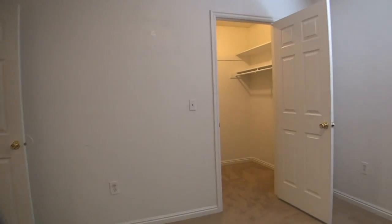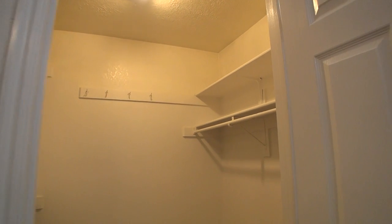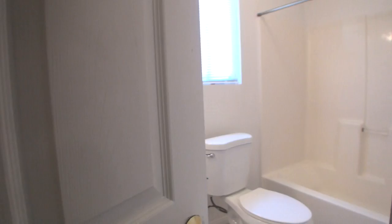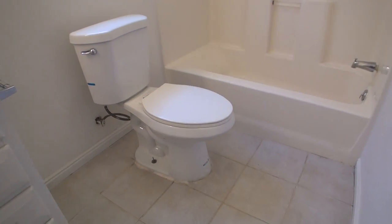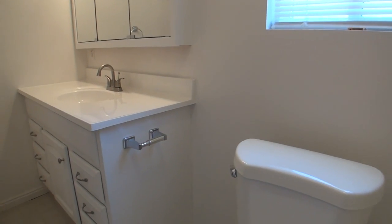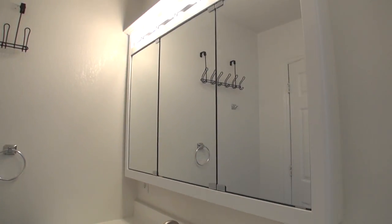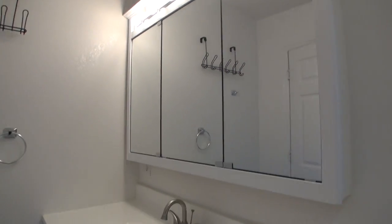This has our walk-in closet. Then lastly, we have our bathroom. Bathtub shower combo. Large vanity top, with our medicine cabinet there.